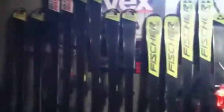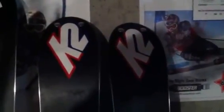There's an old K2 race ski. Not that old, one of the last ones. But although we've parted ways in the racing, we're not racing, we're still skiing K2. Apache Recon. Great ski. Happy 50th, K2.